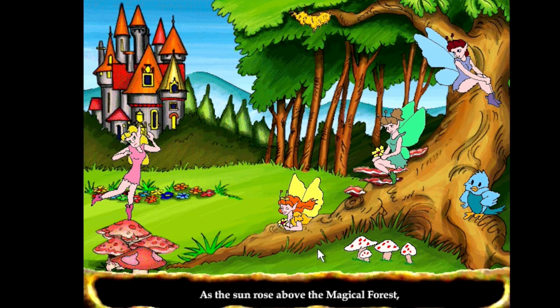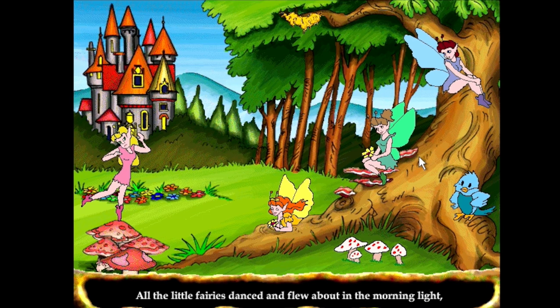As the sun rose above the magical forest, a new family of fairies was born. All the little fairies danced and flew about.